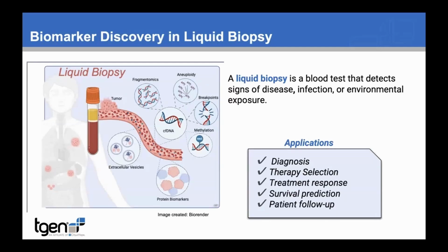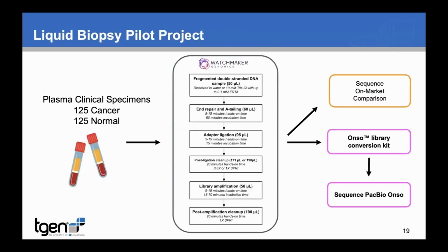And I'm sure you're all very familiar with this technology, but it's a blood test that allows you to look for highly fragmented cell-free DNA to detect disease. So as our first project in this space, we're sequencing 250 plasma clinical specimens. Half are cancer, half are normal. The cfDNA gets isolated out of the plasma. It all goes through the Watchmaker Genomics Standard Library Prep protocol.